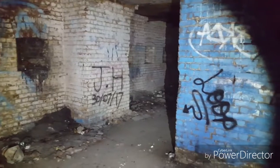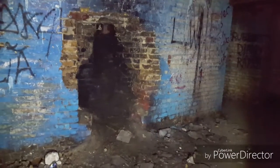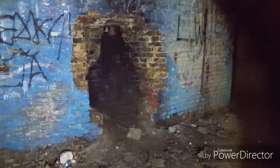Now, if you come over just to the left, there's a wall here, 30th of July. So, please guys, stop this. You're completely trashing these sites. They're here to be preserved and looked after, so please respect them for the right reasons. So what's happened in the past, you know, whatever we feel, we should all respect what's happened.